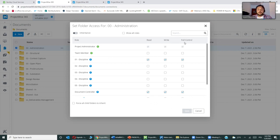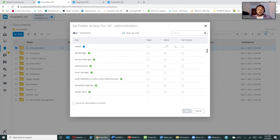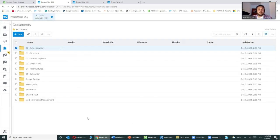So they can neither read nor write nor have full control over files. Simply for this role, this folder will not be displayed at all. And it is similarly done for other roles. Here we have those basic ones, but we can actually display all of those which we have. And here we can determine access to the folder for individual participants or roles which they have been allocated to.